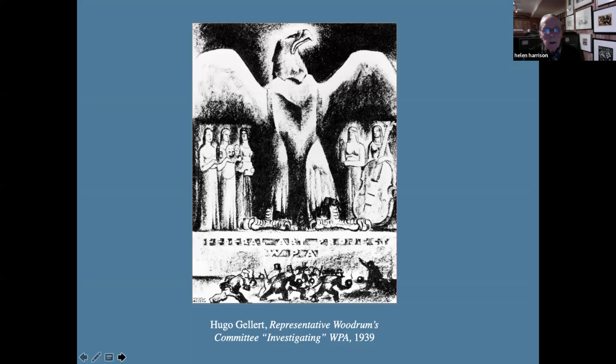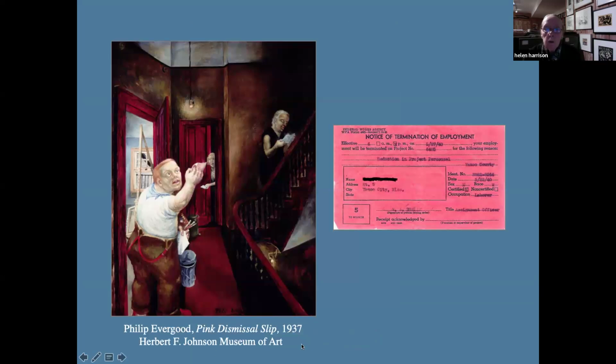There were hearings held, and artists started getting pink slips. Now, this is an earlier version. That is actually a self-portrait by Philip Evergood, showing him receiving a pink slip. And the reason it happened so early was because there was an 18-month rule. If you were employed for 18 months, they would kick you off, and then you had to reapply. Meanwhile, some people might have gotten a job, but most of the artists, of course, were unemployable. So they would reapply and get back on.